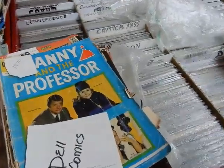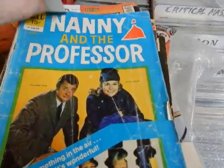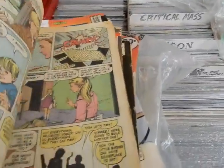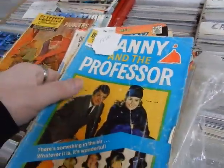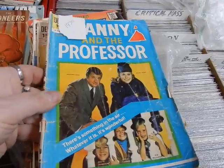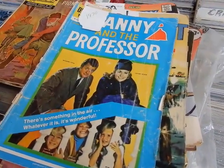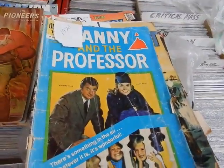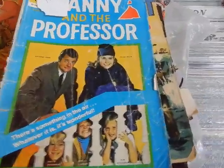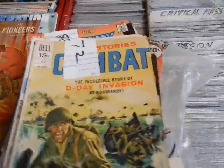Okay, here's some of the other comics. These are some Dell comics. He had stuff broken down. So Dell Comics from 1970, Nanny and the Professor, based on the TV series. This is issue number 2. A lot of these comics are going to be my $2 stack. In fact, there's a lot from here. Might even be a dollar stack if you're buying at least, let's say 40 or more. They're $1 each. These comics from this collection are ones that aren't being bagged up.